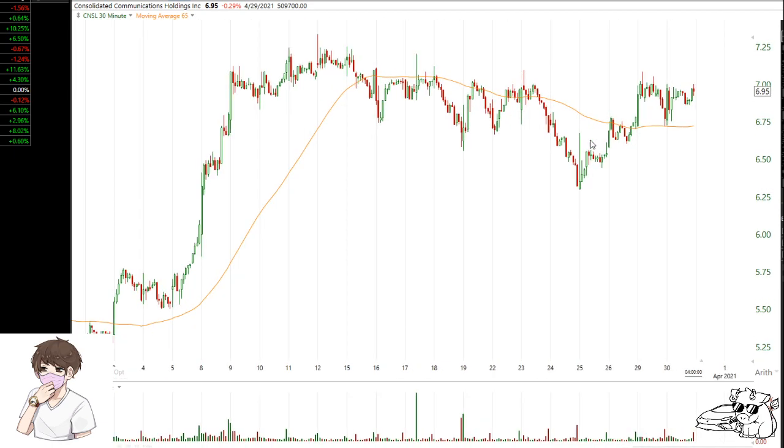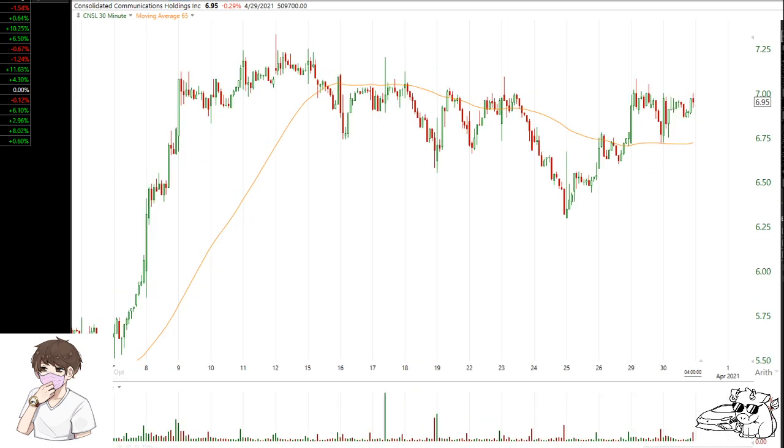This is the 30-minute chart, right? As you can see, lately in the last 2 days we tested the 5-day moving average. Also, we broke down, pretty much undercutting every single pivot. You can see that all these pivots got undercut, and the reaction for this was pretty good. We were able to make it up.